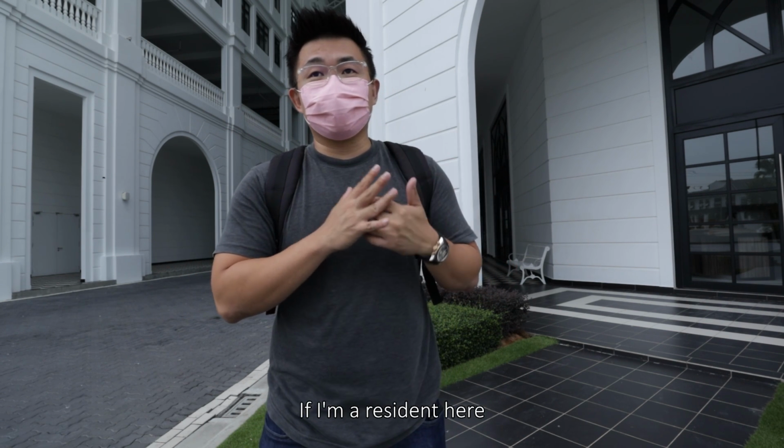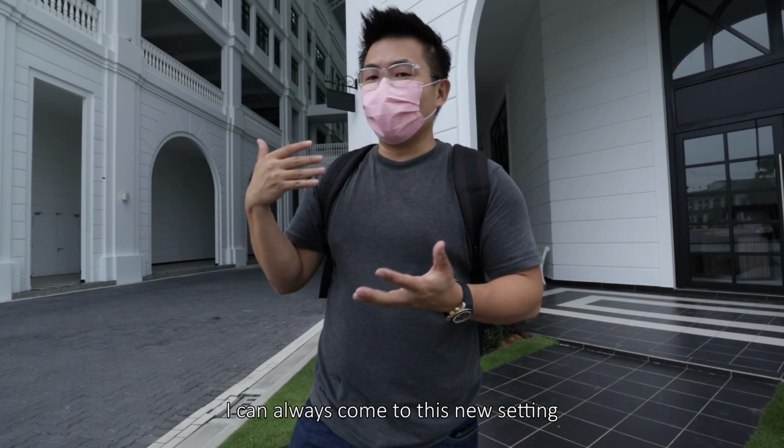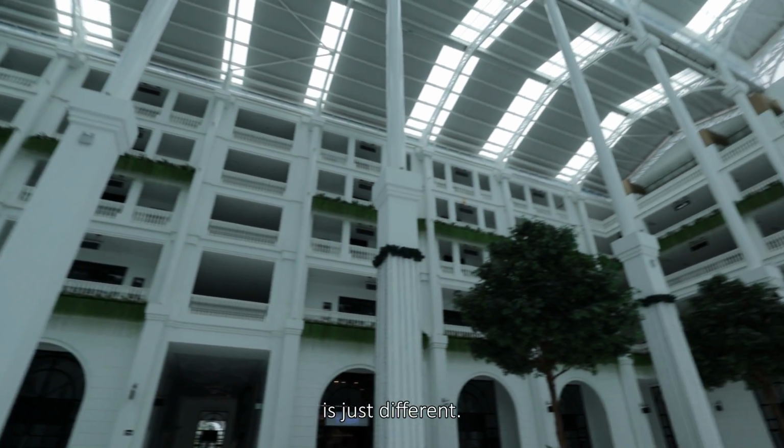If I'm a resident here now, I can just stop by the commercial area, and just in case that's not enough, I can always come to this new setting where it consists of office, it consists of retail, and the entire experience is just different.